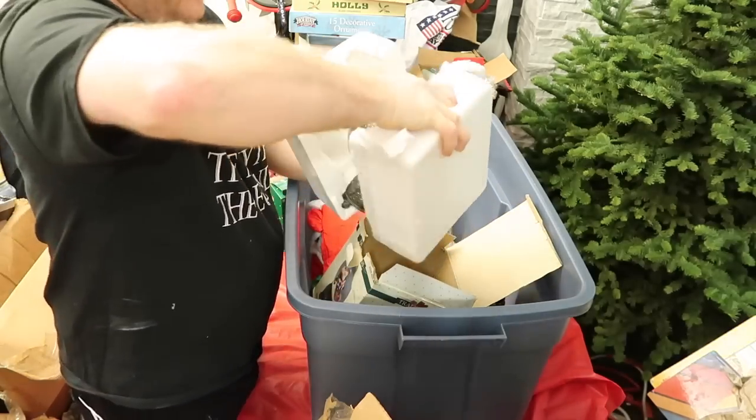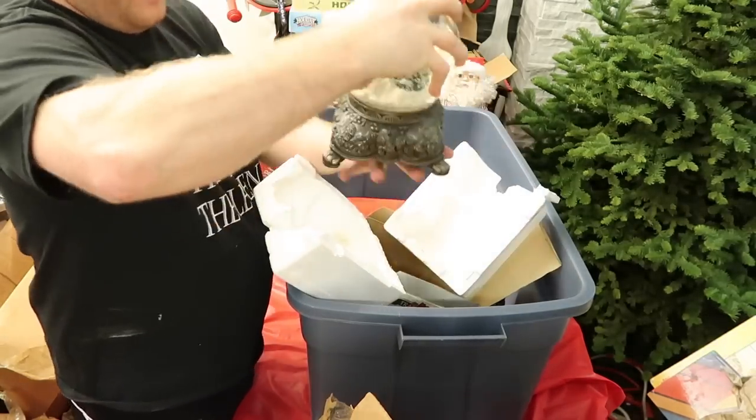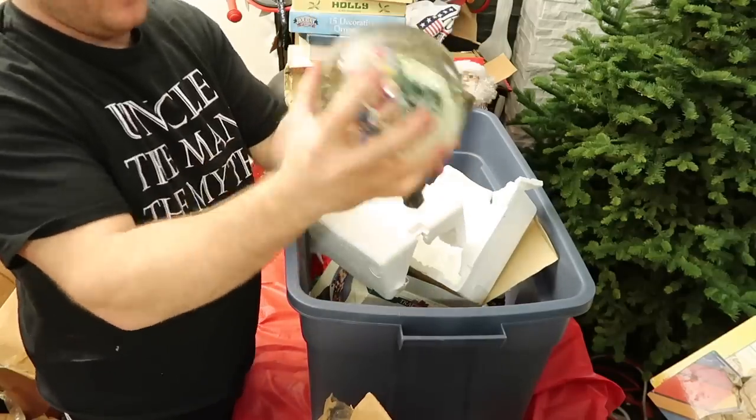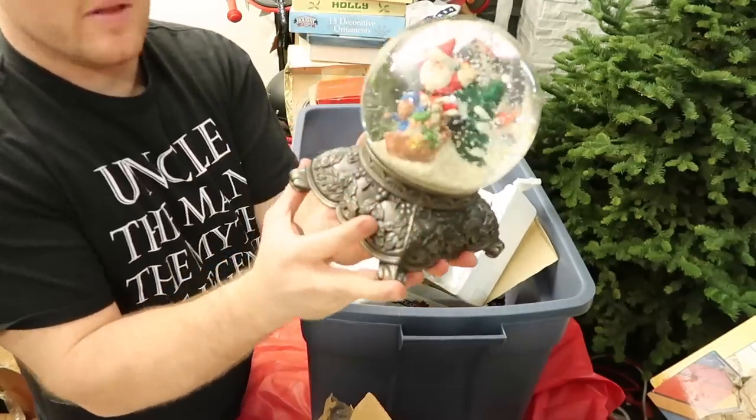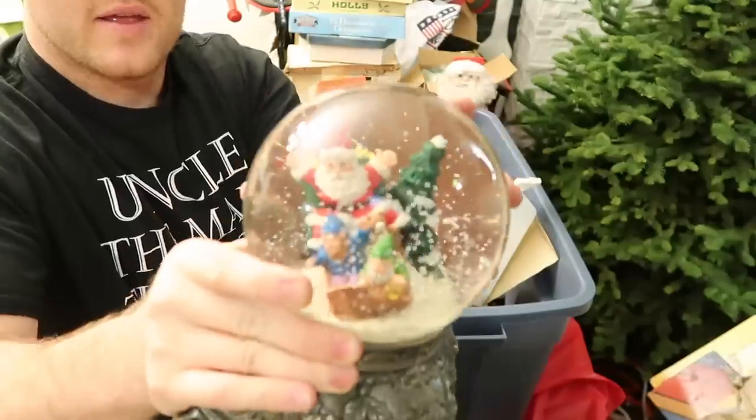Are you ready? Wow. Ooh, pretty cool, actually. Wow, look at that. I like the base. He is heavy. Look at the bass on that thing. Wow, that's cool. That's cool. It's musical.